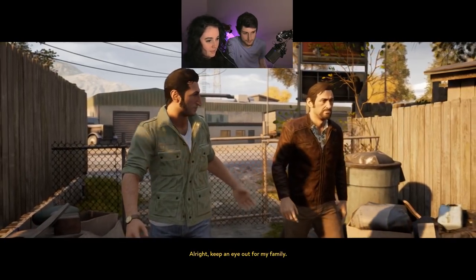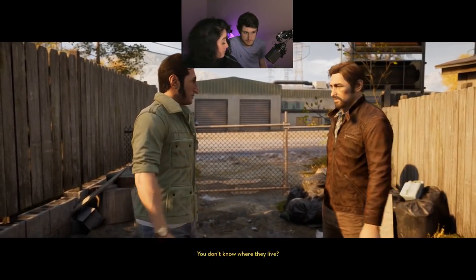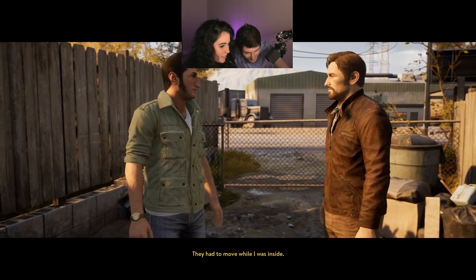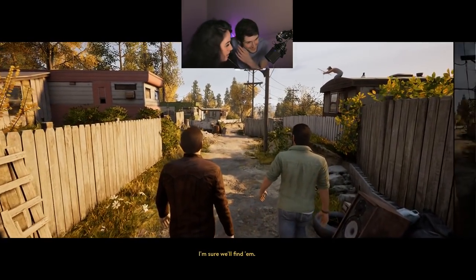All right, keep an eye out for my family. It's a woman and a boy, about this size. You don't know where they live? They had to move while I was inside. I see. I'm sure we'll find them.